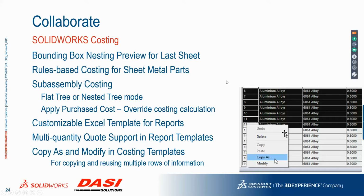One more thing on this one last. When you're filling out these templates, things can get fairly repetitive. So easily being able to select columns and rows and choosing copy and paste allows you to very effectively build these templates when it comes to a large amount of potential materials and stock sizes available in your templates.